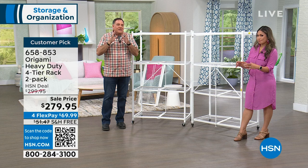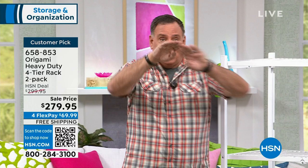And the reality is that when you look at something to ship it, there's two things: the size of the box, so the dimensions, and these are not tiny, and the weight. This has everything going against it for shipping, but you're getting it for free today. So massive, massive deal. But I want to show everybody something else with these.